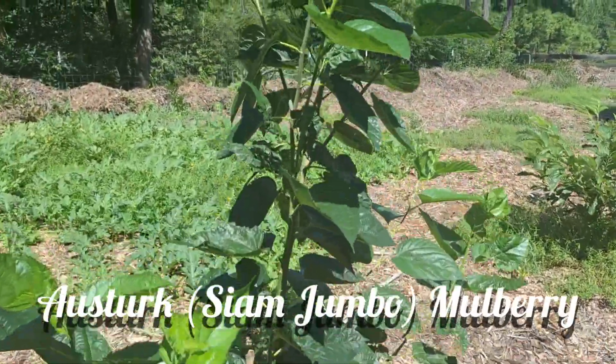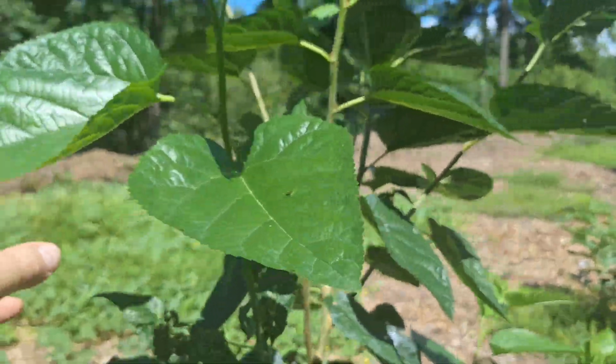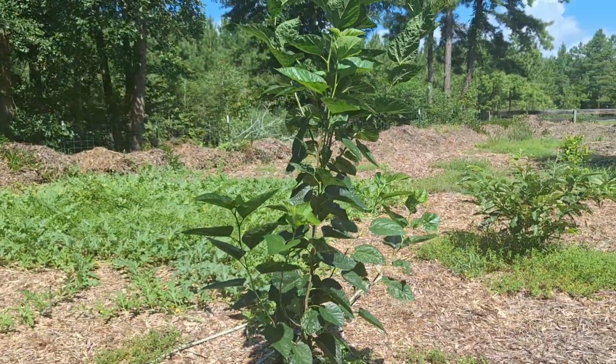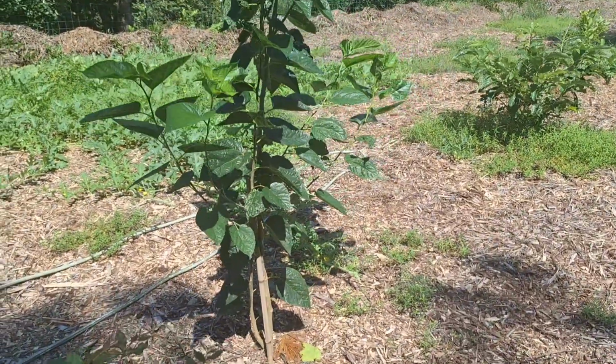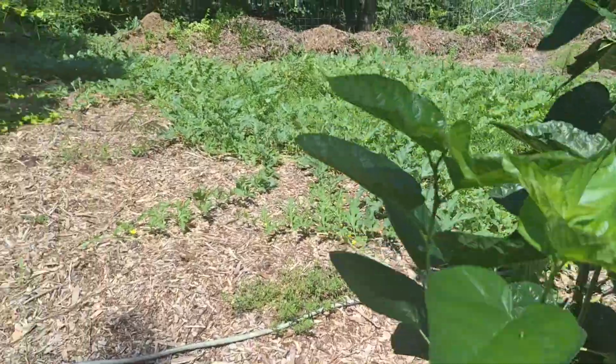and then if you look over here, you can see this is the Ozturk or the Siam Jumbo. And this one I'm super looking forward to, but such a healthy looking mulberry. You can see how tall. I mean, that one there, we're looking at about 9 feet tall now. All from a 12-inch cutting this spring. So kind of fantastic.